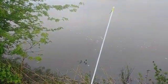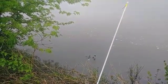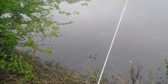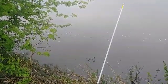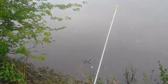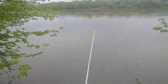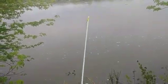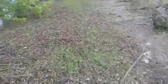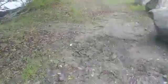Here's my first bank pole. Doesn't look like much action on it. String's moving just a tad bit, but not too much. I got a feeling that's just the current. I don't know, guys. There's a slow bounce to it. But I would think that if something was on it, it would have pulled the string out, because the orange part of the string does come out further. So I just got a feeling that's just the current pulling on that. We'll walk down here. Have 2 more sit down here.